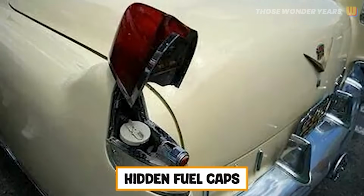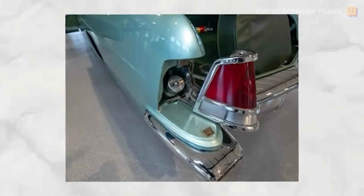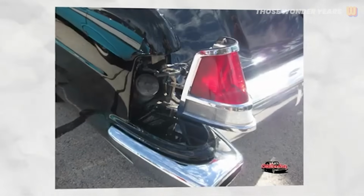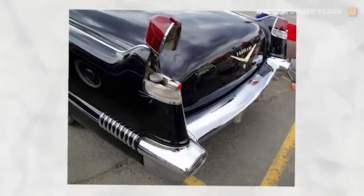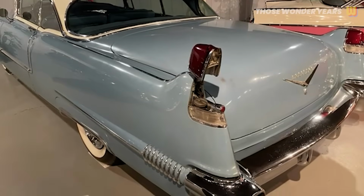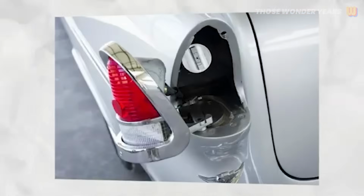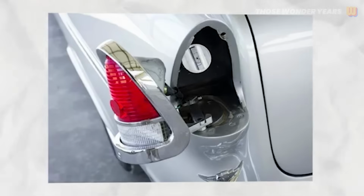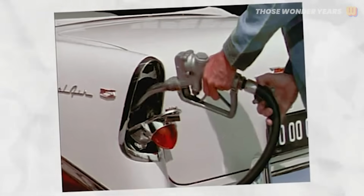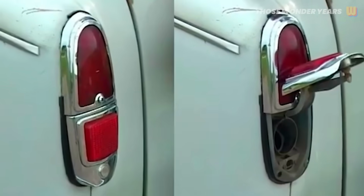Hidden fuel caps. The 1980s loved clever design touches, and hidden fuel caps were one of the most ingenious features of the era. Concealed behind taillights, emblems, or panels, these fuel caps added a sense of sleekness and surprise to vehicles. Models like the Chevrolet Camaro and Cadillac Eldorado embraced this design, offering a clean, streamlined look. Hidden fuel caps weren't just about aesthetics, they also protected the fuel tank from dirt and debris.